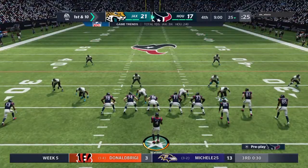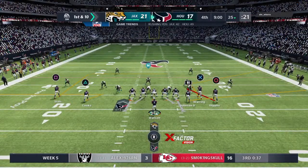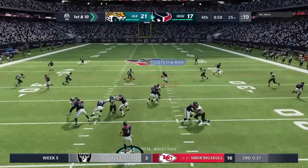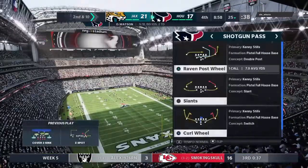The Texans offense ready to go here for their next drive. And they will be looking to answer the touchdown their defense just surrendered. Still a good chunk of time remaining here in the fourth quarter and a chance to regain the lead in a tight one.